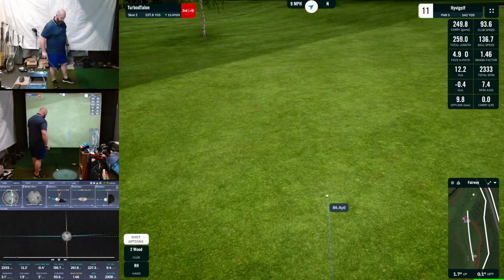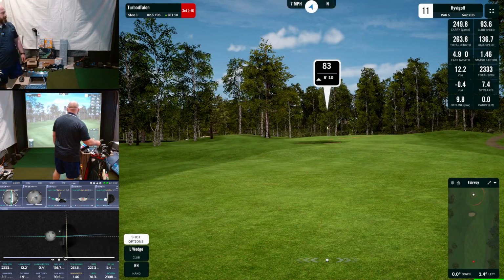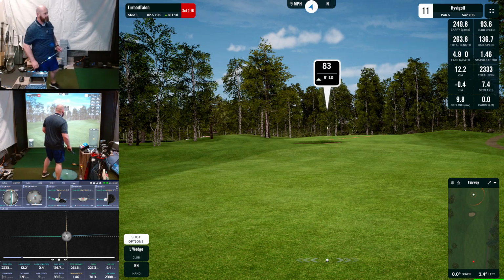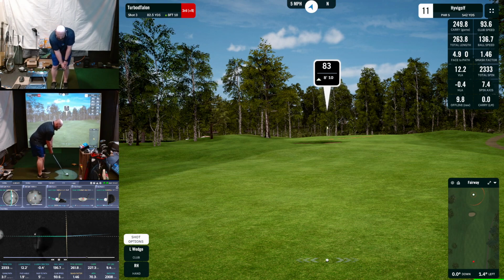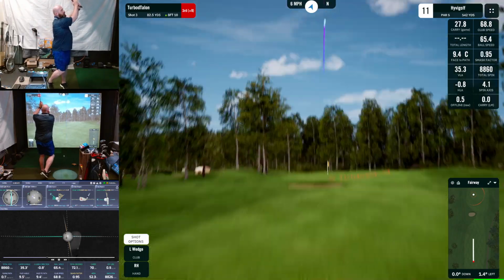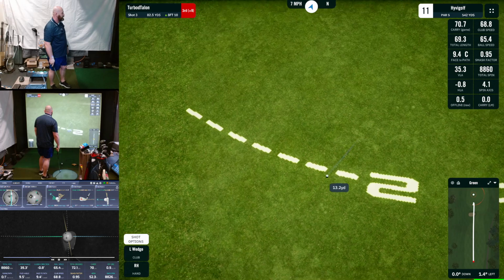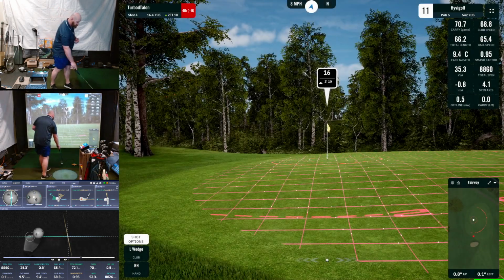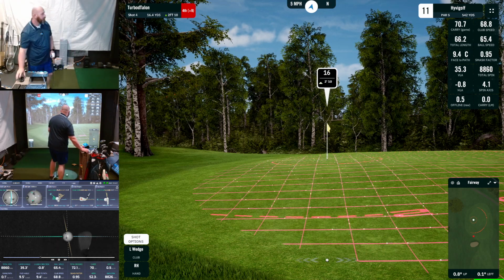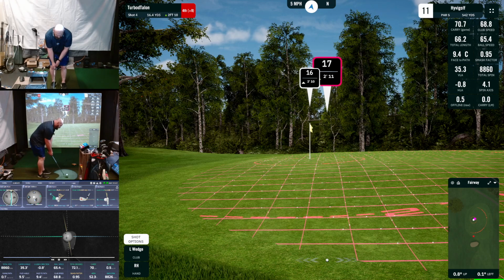Beautiful strike with the 3-wood. Nothing to complain about there. 83 yards. Left, we got a tailwind. Get up there. Oh, don't do that. I don't generate backspin. That's not a thing in this simulator, baby. Okay, we had a false front that I neglected to see because I'm an idiot. 17.